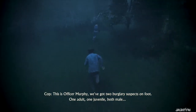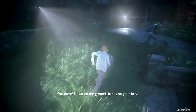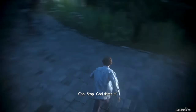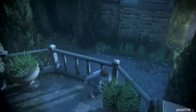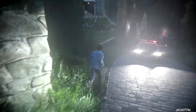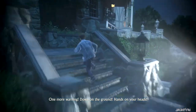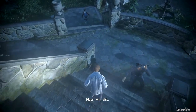He's officer Murphy. We've got two burglary suspects on foot. One is on the ground. Freeze, goddammit! You there! Down on the ground! Hands on your head! Stop, goddammit! Hey, this way! Go, go, go! There! There they are! Gotcha! Come on, go! I did already! One more warning! Down on the ground, hands on your head! Gotcha! Oh, shit.